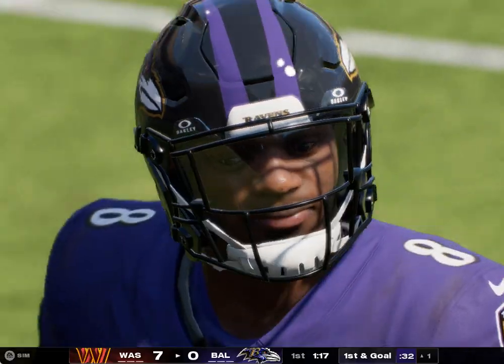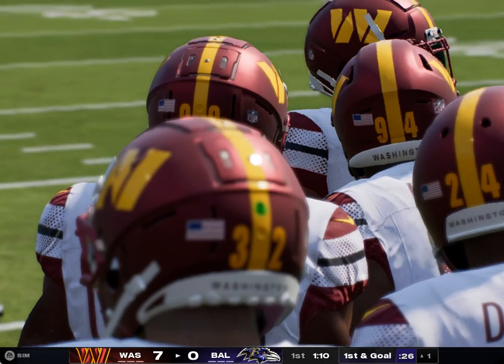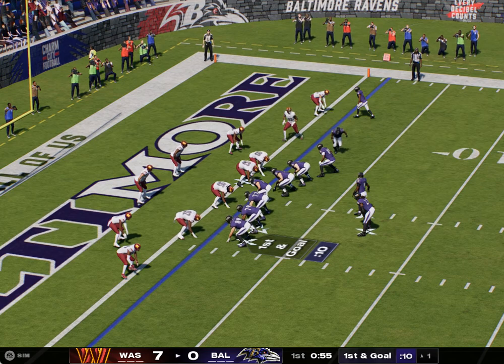Chewing up big yardage. Another nice gain there. This one goes for 20. I think he has to be saying to himself, how did that not wind up a touchdown? Remember, he just needed the tip of the ball to cross the plane. It's not going to get there, but they're going to be set up in great shape with first and goal.